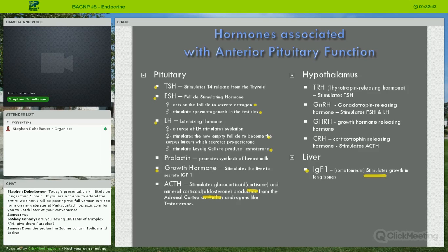In order to hold on to that sodium molecule, we have to make a trade. We have to get rid of another positively charged molecule, and that positively charged molecule is potassium. So this is one of the reasons why I recommend organic minerals, particularly in a situation where I feel like aldosterone may be a little bit high, because I need to make sure that that patient isn't going potassium deficient.